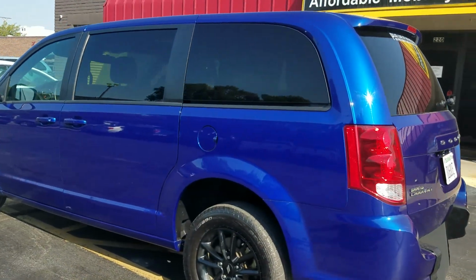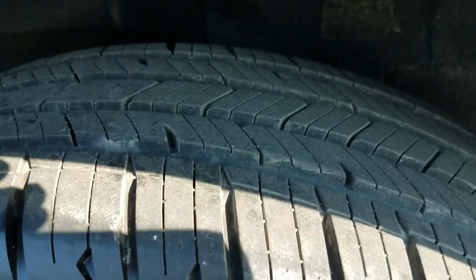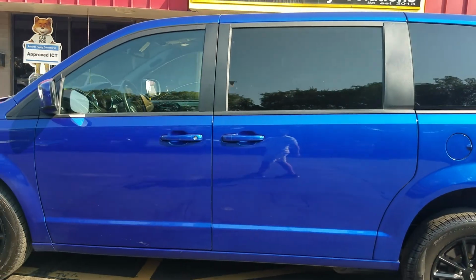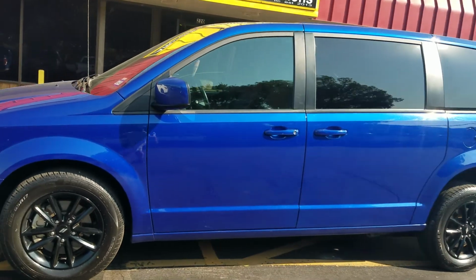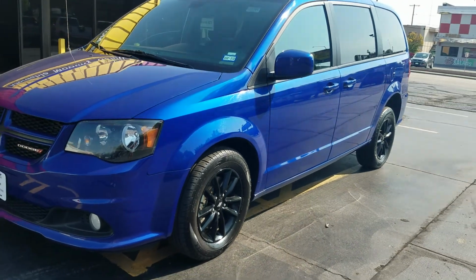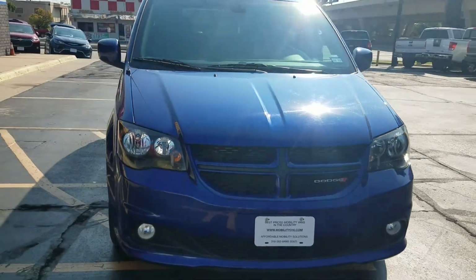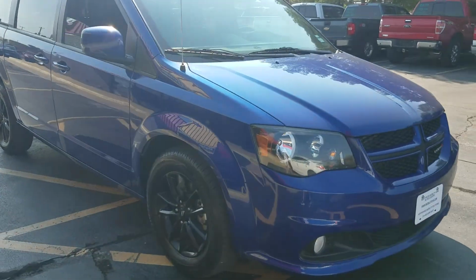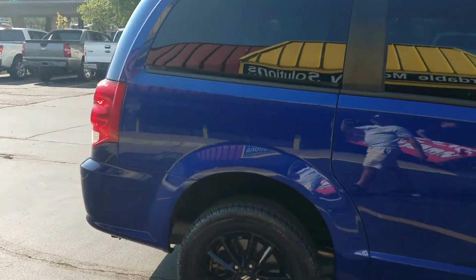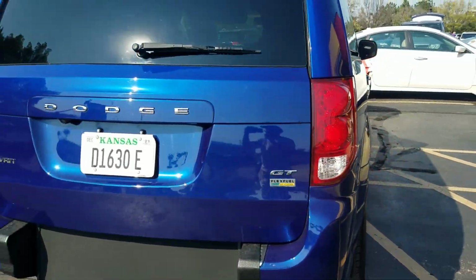Quick walk around to this van. Tinted windows, brand new tires. Got the alloy wheels. You can see those tires are brand spanking new, all 4 tires. Very clean on the exterior. Hard to find a dent or a scratch on this van. I'm not saying it's 100% perfect, but it sure looks good. Nice and clean. Very nice looking van. And like I said, this is the GT, top of the line model that Dodge makes.